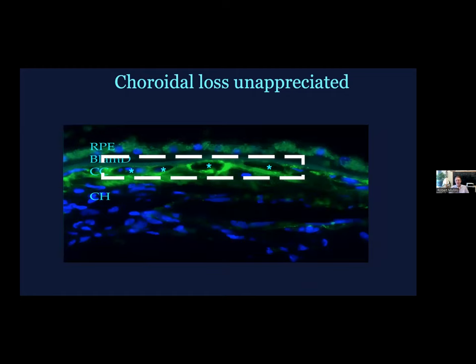This loss has been unappreciated historically, and part of the reason is on H&E stain, or if you're not using a specific way to label viable endothelial cells, it's difficult to tell what's a normal endothelial cell or what's a normal capillary from one that's a formerly occupied capillary that doesn't have living lining and doesn't have flow through it. So if I show an image like this, and I ask how many capillaries you see in cross-section, I think most of us would say about four, right? Within the box, one, two, three, four.